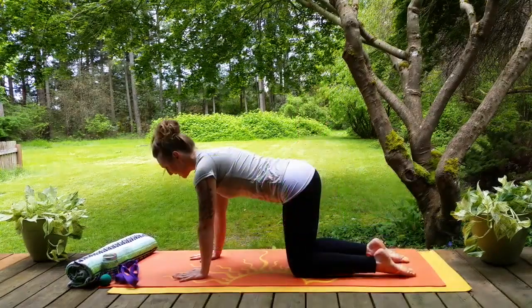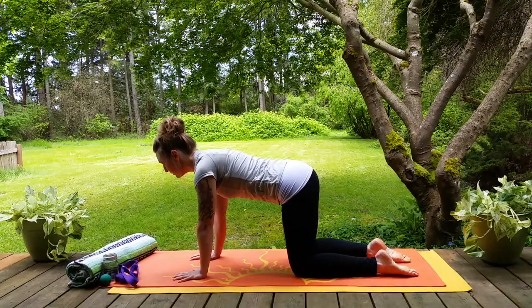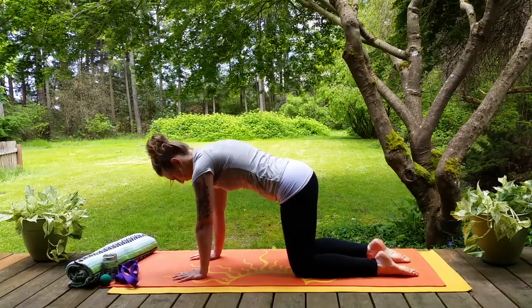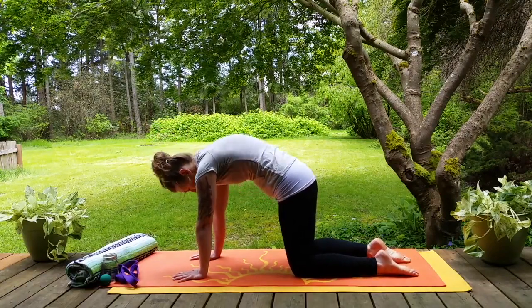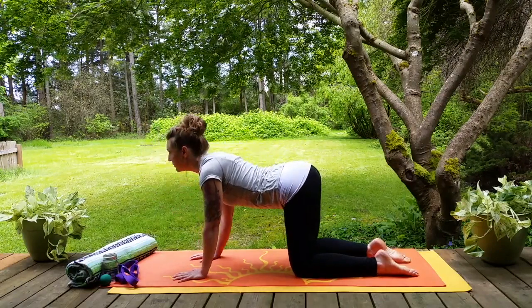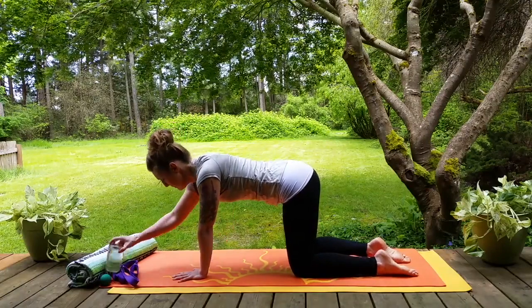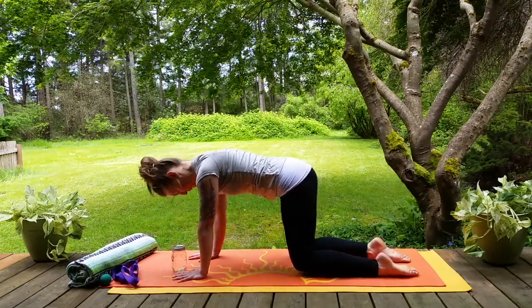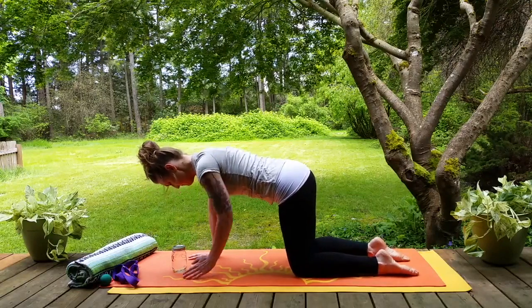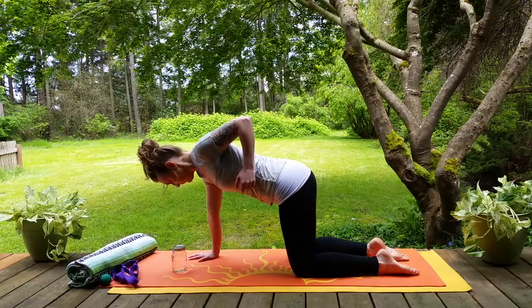Coming to hands and knees, a subtle scapular push-up, just creating space between the shoulder blades and bringing them down between shoulder joints. Or we can come into a more full expression, reaching thoracic spine up toward the ceiling. Grab your weight or can or whatever you're using. We're going to come through this motion with a little bit of weight in the hand.